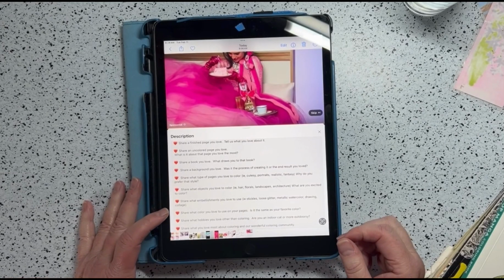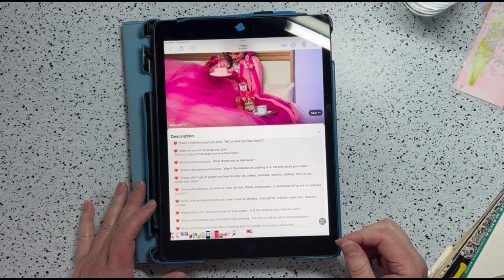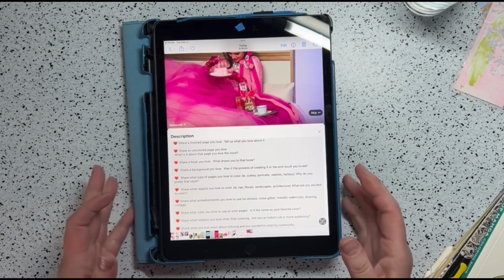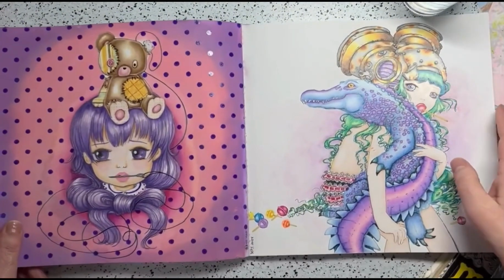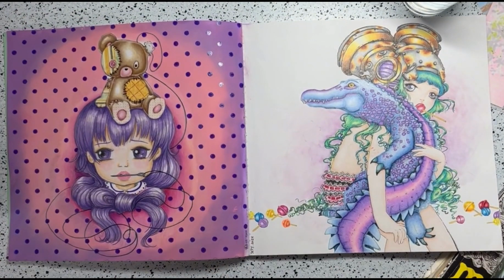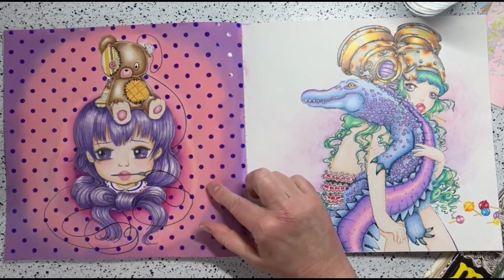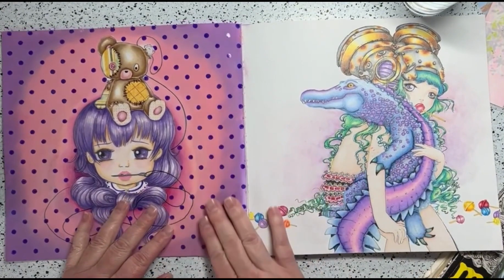The next question is, share what embellishments you love to use, i.e. stickles, loose glitter, metallic watercolor, drawing, collage. I really love my gel pens. And particularly, I really enjoy the Jelly Roll glaze pens, as well as their Moonlight. I like the Moonlight because they're opaque, but I like the glaze because I like the raised effect I get on things. I don't know why I like it.